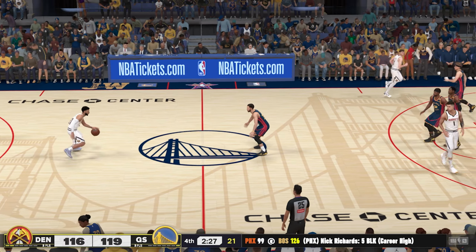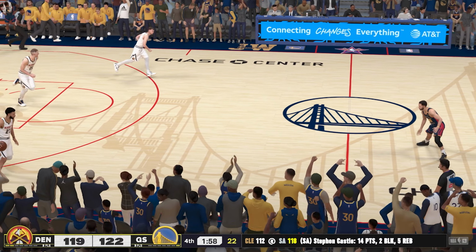Murray against Curry. From behind the arc. Another three for Golden State. And Steph relishes taking key shots. It's what he's out there to do. Nuggets trail by 3.